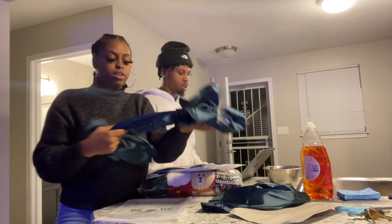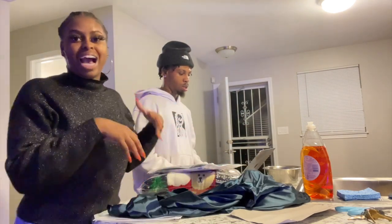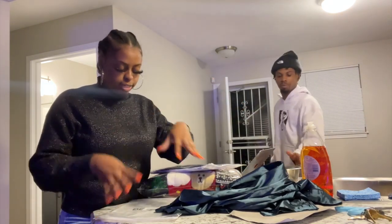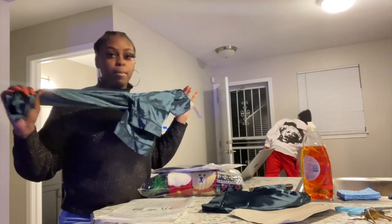This feels a little long, but we'll see how it is on me. And actually it feels very good, especially because he's very prone to being hot when he sleeps. So I feel like silk pajamas, period, is just good to have. I feel like they're gonna be really convenient. But yes, it feels really good. So that's my review on it. I'm gonna put it on and let y'all know.